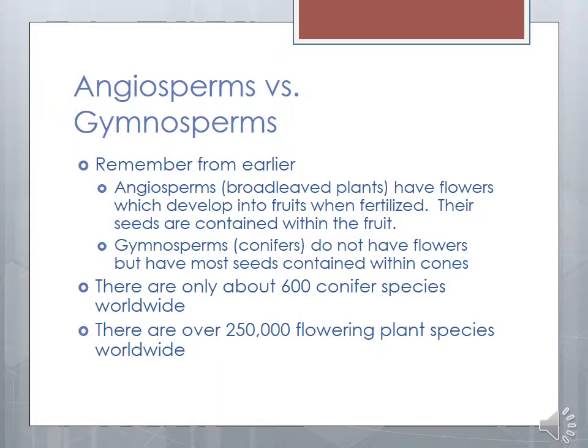Just to do a quick review here on angiosperms versus gymnosperms. Angiosperms are broadleaf plants, so they have larger leaves, not usually needle-shaped leaves. And they have flowers which develop into fruits when they're fertilized, and their seeds are contained within that fruit. Gymnosperms, or the conifers, do not have flowers, but most of them have seeds contained within cones. There are only about 600 conifer species worldwide, but there are over 250,000 flowering plant species worldwide.